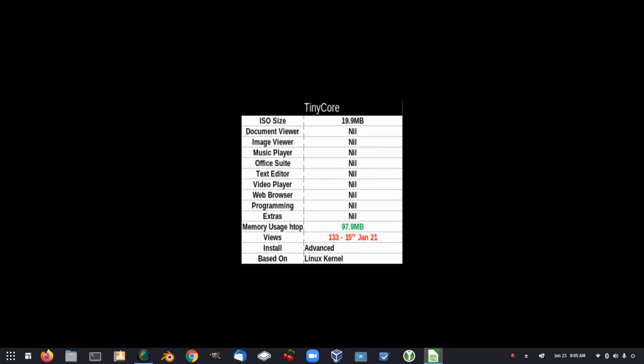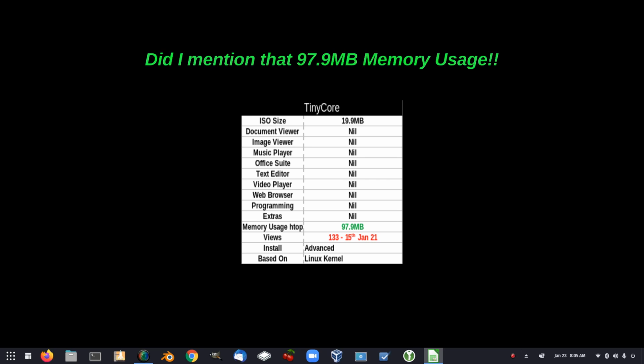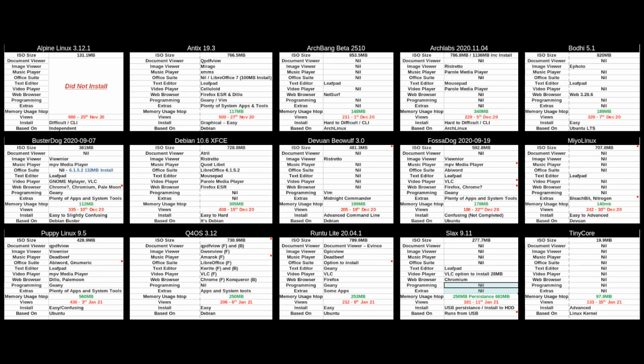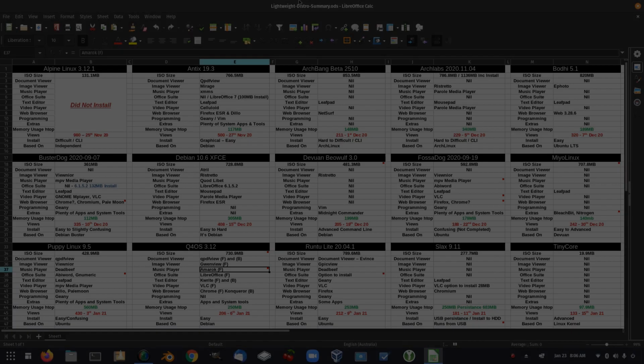So big difference there. And then we had Tiny Core uploaded on the 15th of Jan, 19.9 megabytes, no apps installed, based on the Linux kernel. That had 133 views, and I've only just started doing this summary not long after that was uploaded, Tiny Core. So that's a quick summary. So what we're going to do now is just check these out pretty much side by side on the one spreadsheet. And there we have it there.